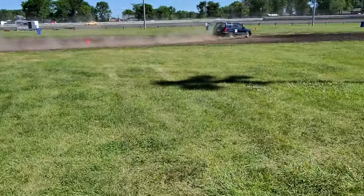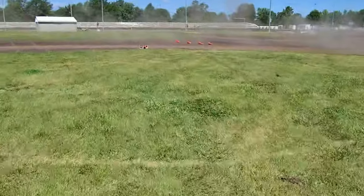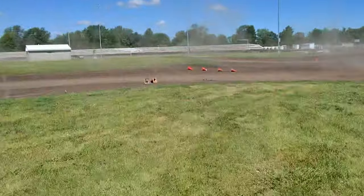Car 131, one cone. Confirmed, one cone on 131.